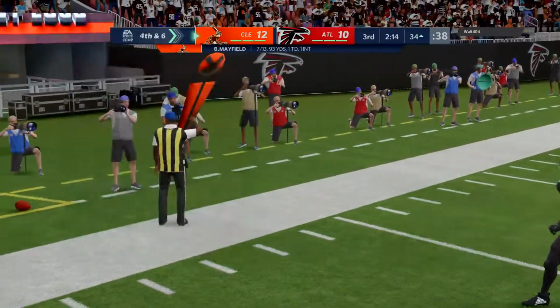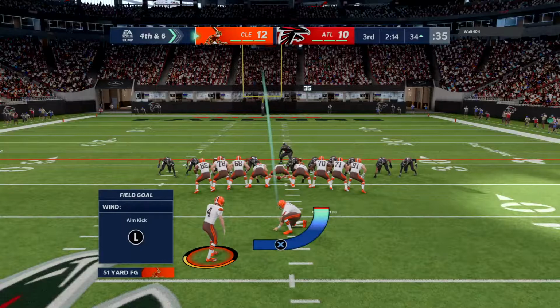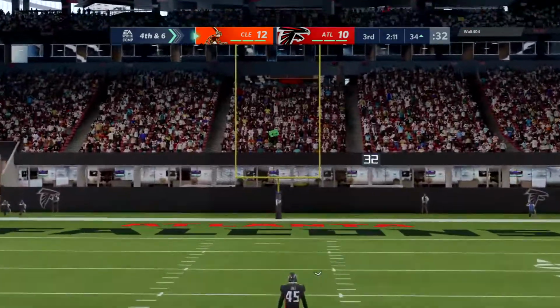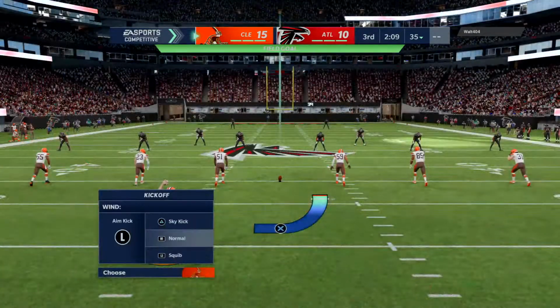From a defensive perspective, they had exactly what you want anytime they want to throw the football. There was pressure on the quarterback. They were getting after him, and they tightened down on the receivers and forced the incompletion. 1 yard attempt. And this one looks good. It is good. Right down the pipe. And that's going to up the lead to 15-10.